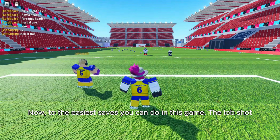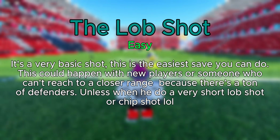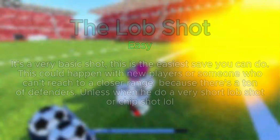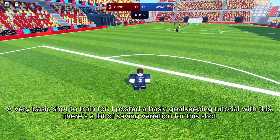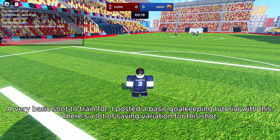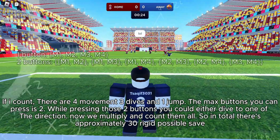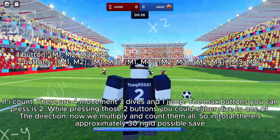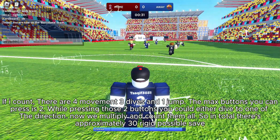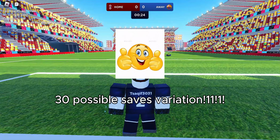Now to the easiest saves you can do in this game. The lob shot. A very basic shot to train for. I posted a basic goalkeeping tutorial with this. There's a lot of saving variation for this shot. If I count, there are 4 movements, 3 dives and 1 jump. The max buttons you can press is 2. While pressing those 2 buttons you could also dive in one of the directions. So you're going to multiply the movements by 2. So in total, there are approximately 30 possible saves.